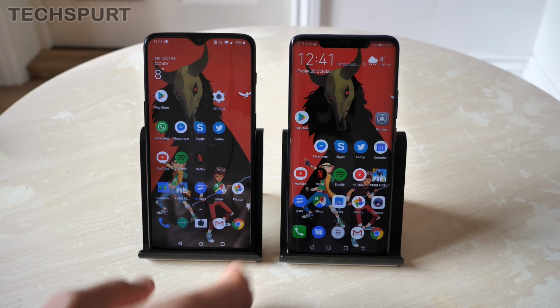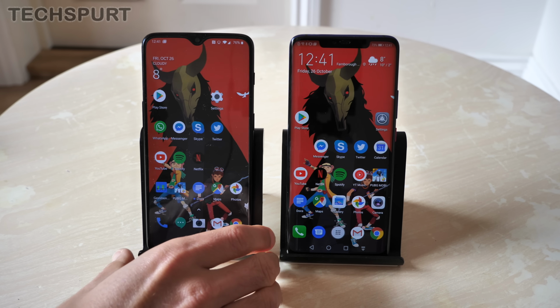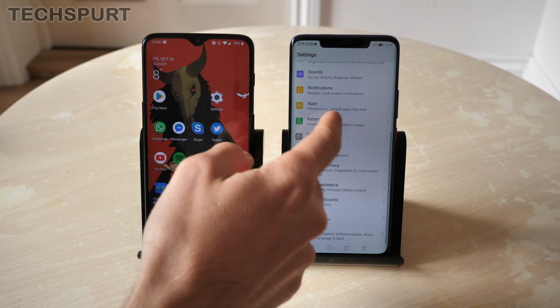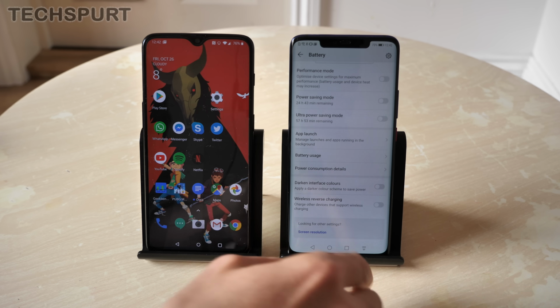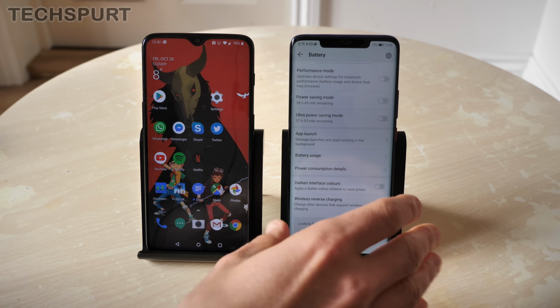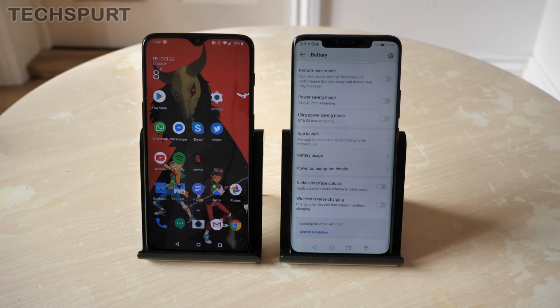When it comes to wireless charging, the OnePlus 6T does not offer wireless charging unfortunately, despite that glass back, but you do get that here on the Mate 20 Pro. It's surprisingly nippy, and you also here on the Mate 20 Pro get the option of wireless reverse charging, which actually turns the Huawei Mate 20 Pro into a wireless charging pad, allows you to power up another device which supports wireless charging. Very cool.